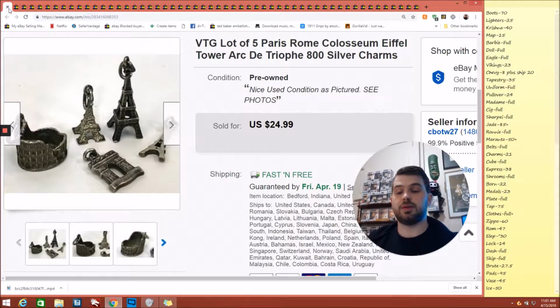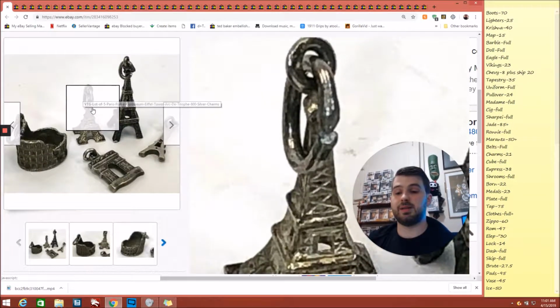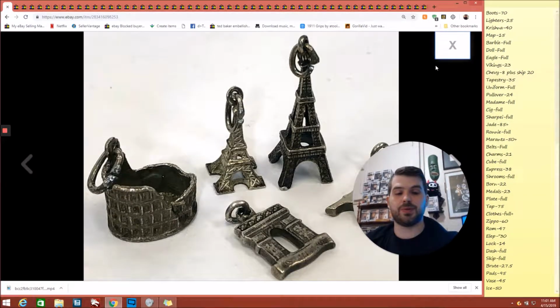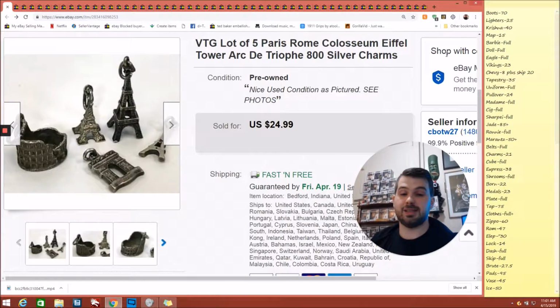Next, we have these charms. These may have gotten lost in the mail. The person said there's something wrong with the tracking, but these are more of these charms. I think I had some in the last video that I made. Bought some charm bracelets, popped them off, and put them in lots, and I will do that again if I see more charm bracelets because it's really paying off for me.